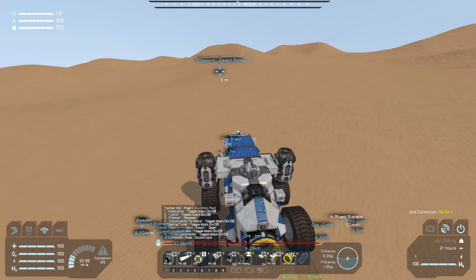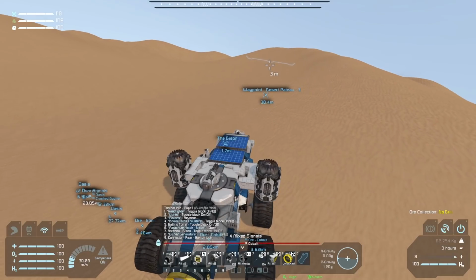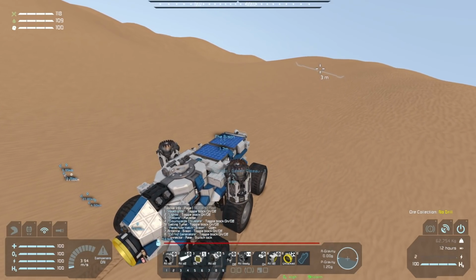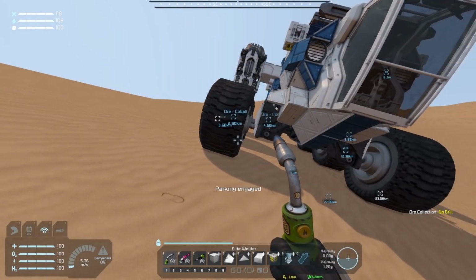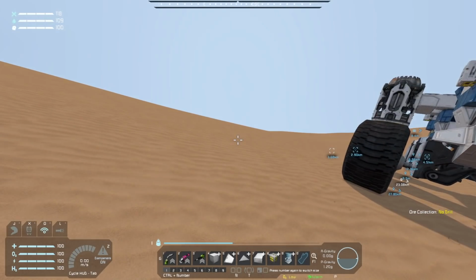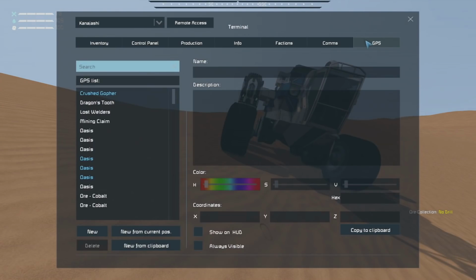But here we are at the next waypoint. We've made it. Desert Plateau in about 15 minutes of this episode. Boom! Yes! Park here, get out, and do a little party. But the next thing is we need to go to the next target waypoint. So I'm just going to go through.